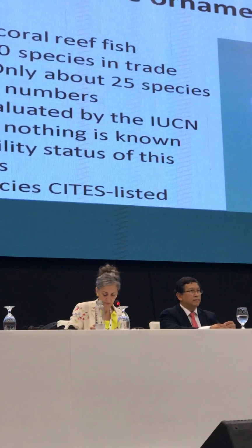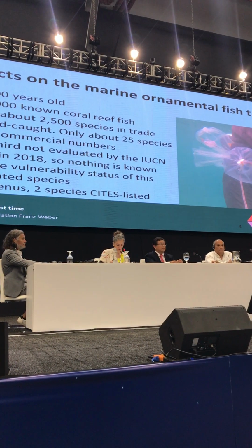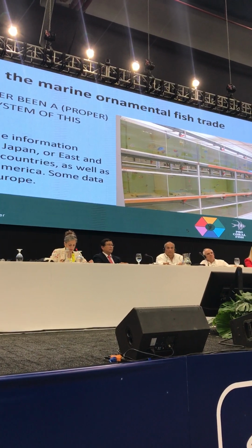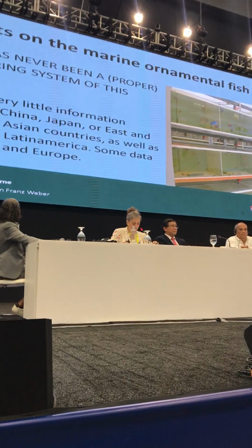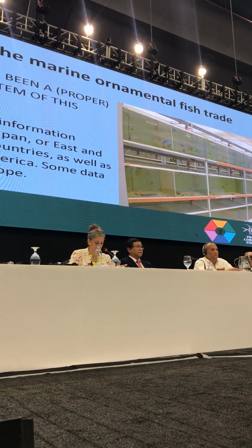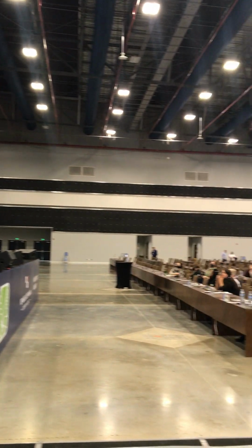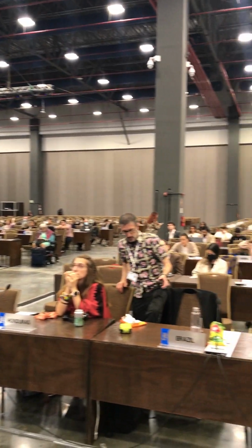Nothing is known about their vulnerability status. Only one genus and 2 species are CITES listed. There has never been a proper monitoring of this trade, and there is very little to no information regarding this trade from China, Japan, or East and Southeast Asian countries, as well as Africa and Latin America. There is some data for the US and for Europe.